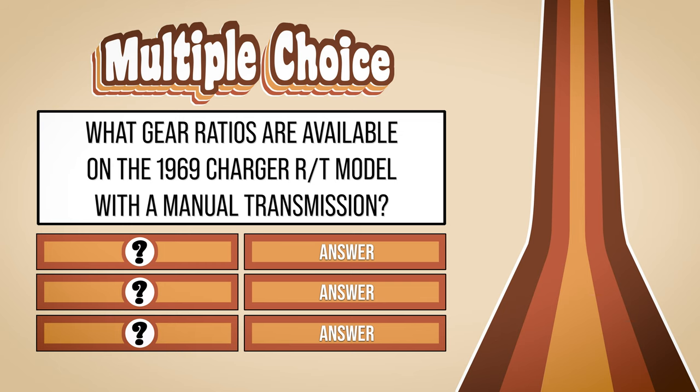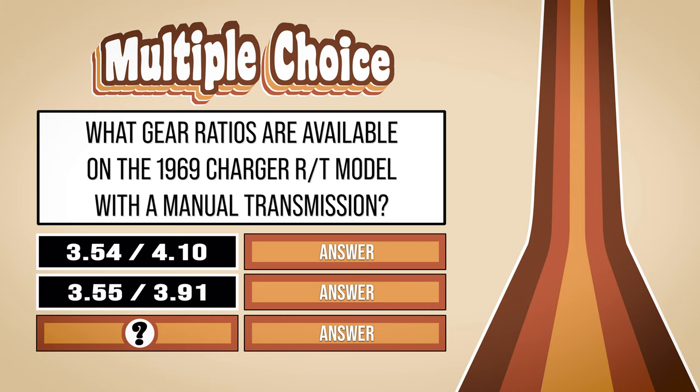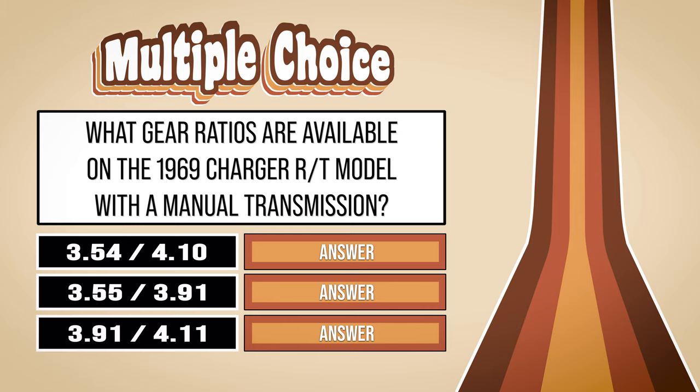Let's see how many of you gearheads have been paying attention. What gear ratios are available on the Charger RT model with a manual transmission? 3.54 and 4.10, 3.55 and 3.91, or the 3.91 and 4.11? Do you think you're sharp enough to know the answer? Stay tuned after the break to find out.